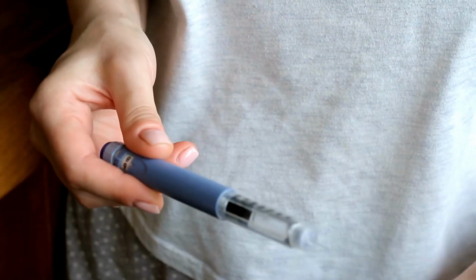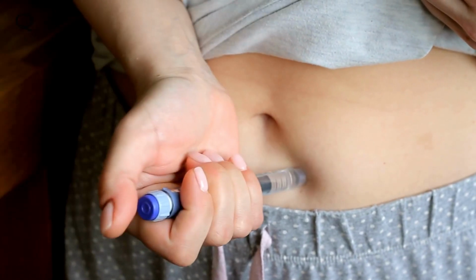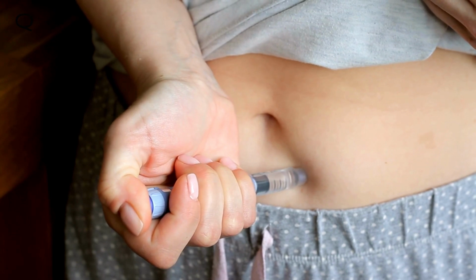Semaglutide is the active ingredient in two prescription drugs that you may have heard of, Ozempic and Wegovy. Their formulations are different and they are not interchangeable. Ozempic is prescribed to treat type 2 diabetes, but it can also cause weight loss. Wegovy, on the other hand, is prescribed specifically for weight management.